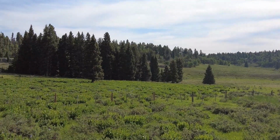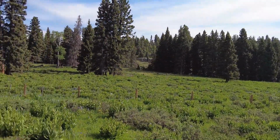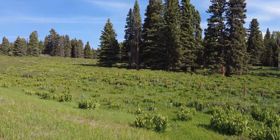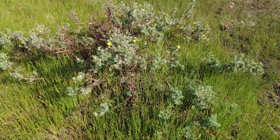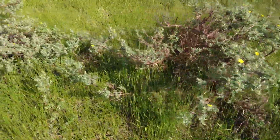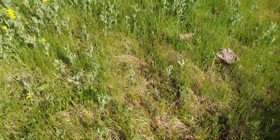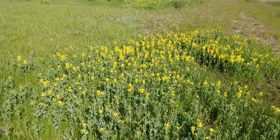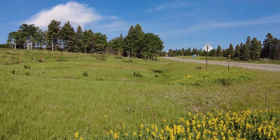This is still in New Mexico. Altitude here is almost 10,000 feet. Temperature is about 70 degrees. Beautiful wildflowers here. You notice in the background some nice aspen trees.